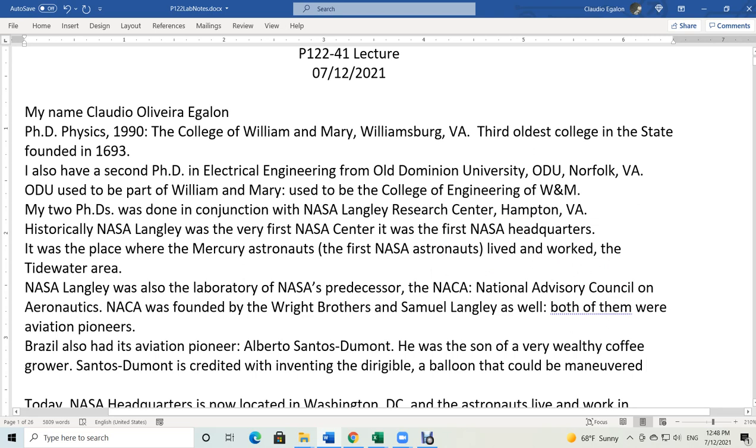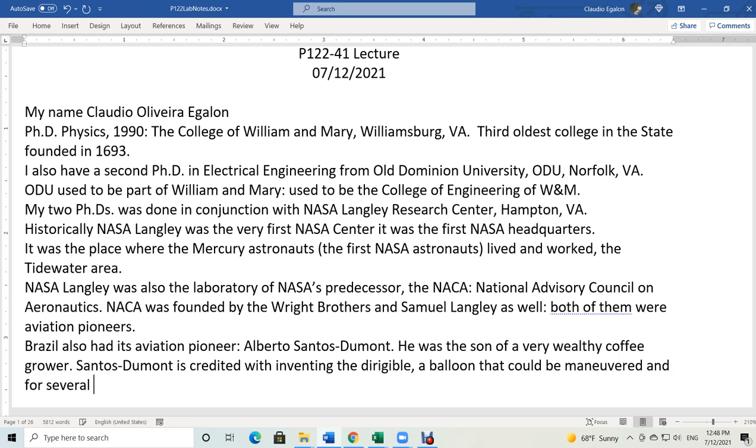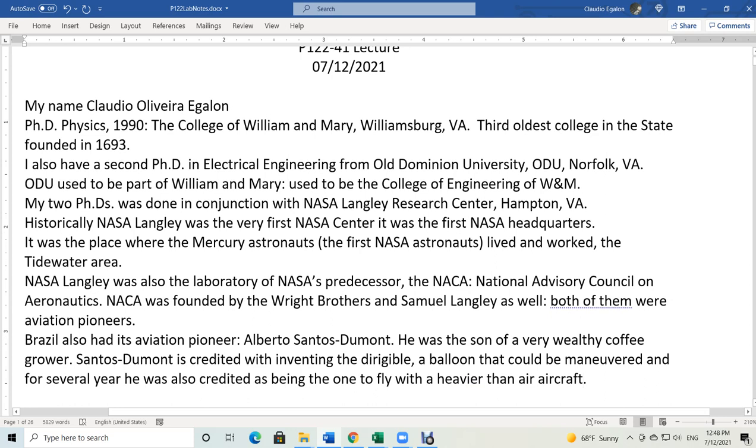And for several years he was also credited as being the first one to fly a heavier-than-air aircraft. He called it the 14 bis. Even today Brazilians say that Santos Dumont was the first one to fly heavier than air. But the fact is that it was the Wright brothers who flew first, and Santos Dumont flew later on.